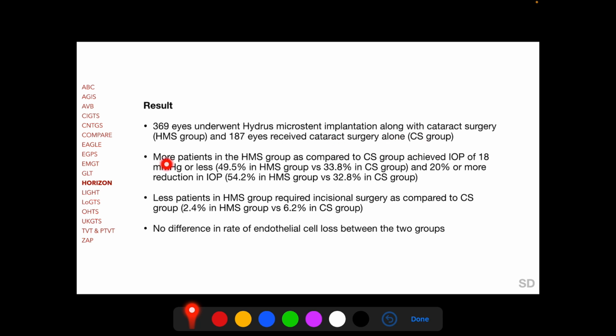The study found that more patients in the HMS group as compared to patients in the CS group achieved intraocular pressure of 18 millimeters of mercury or less and an IOP reduction of 20% or more. Also, fewer patients in the HMS group required incisional surgery during follow-up as compared to patients in the CS group. However, there was no difference in the rate of endothelial cell loss between the two groups.